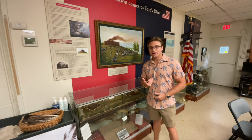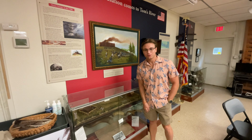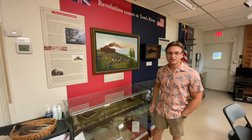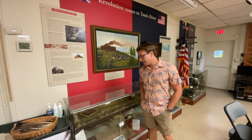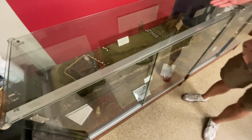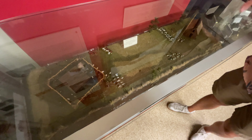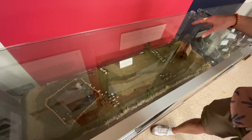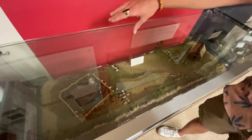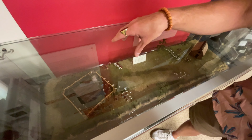Hey everyone, I'm Josh from the New Jersey History Podcast, and Kyle Banner is currently holding the camera. But we are here at the Ocean County Historical Society. And if you look in this exhibit here, you have the diorama of the Toms River Blockhouse fight, which happened on March 24th in 1782. So over here we have one regiment of Loyalists, and on the other side, the other regiment of Loyalists, while the Patriots are fighting here, a little bit on the outside of the blockhouse, as well as inside.